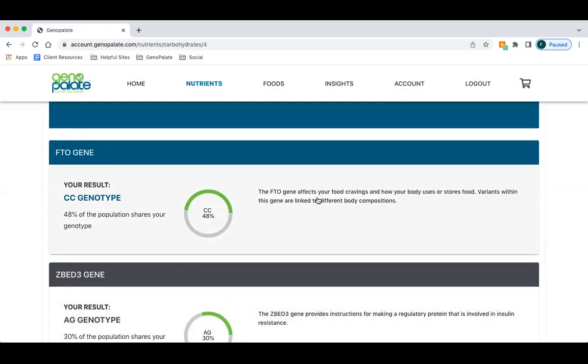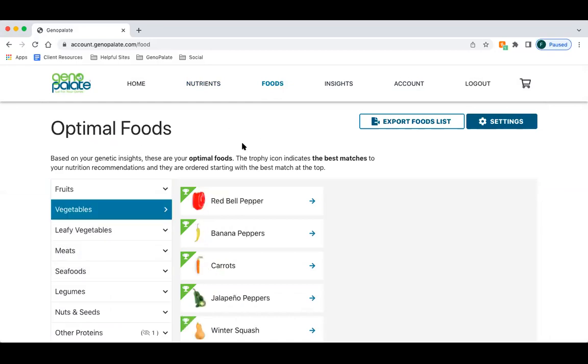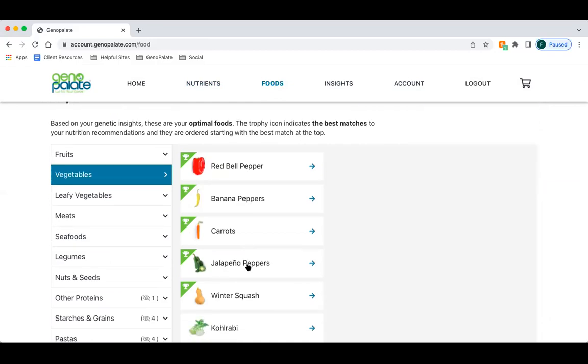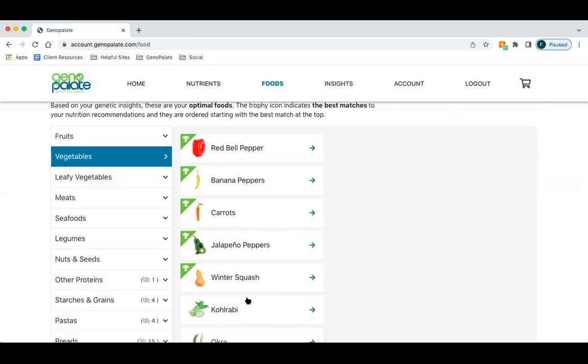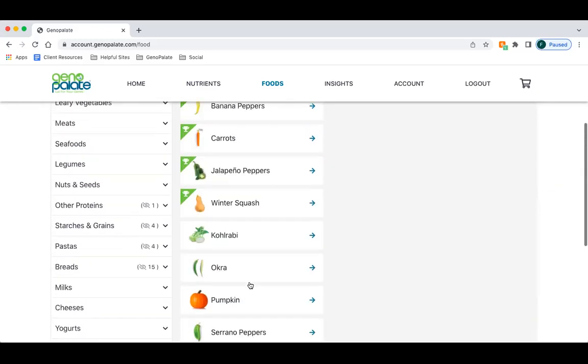One more thing I want to show you here is up at the Foods tab. So here is where you're going to find your list of optimal foods. To the left are the different categories, and when you click the categories, you'll see the top foods in each of those categories. So for example, here we have red peppers is my top vegetable. And then these foods with the trophies at the top, these were your closest matches to your recommendations based on your genetics. So again, these ones are going to be your top foods in that foods list. And then ones here that are underneath the trophies are still great matches. They just didn't quite make it to those top foods.